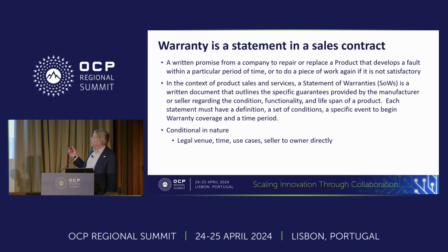In the context of that product sales activity, there's a statement of warranty. It's typically the last page or nearly the last page of your sales contract, after a BOM, after a sales contract, after all the other service conditions. And it will give you the condition, the functionality, the term, how long it's good for and under what conditions, and the lifespan. It varies greatly based on the legal venue you're in, time, use cases, and the seller to the owner directly.